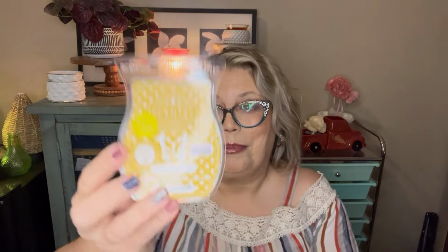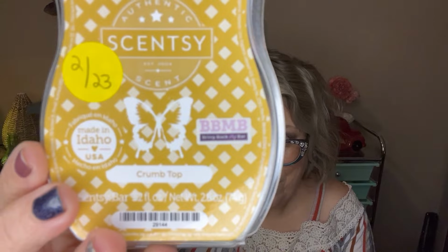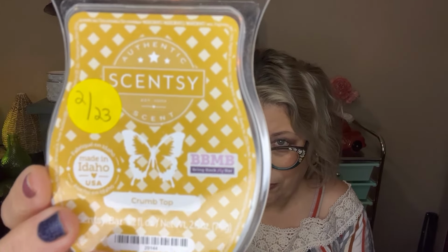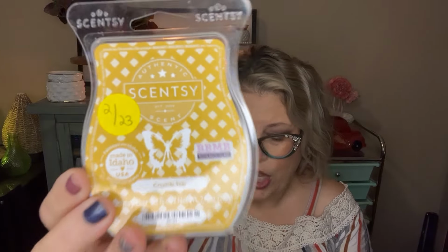Okay, next up is an absolute love of mine, and that is Crumb Top. So this was from Bring Back My Bar in January of 2023, and it's creamy butter, rich brown sugar, and hearty oats. This scent is so freaking good. Oh my gosh. This is like one of my favorite bakery scents.